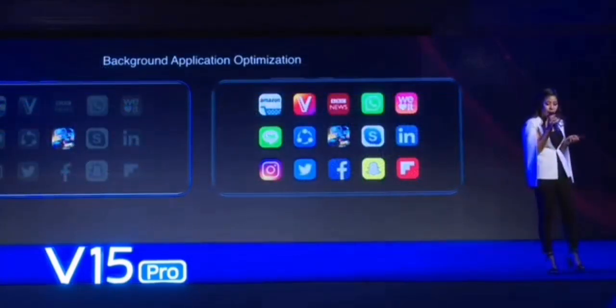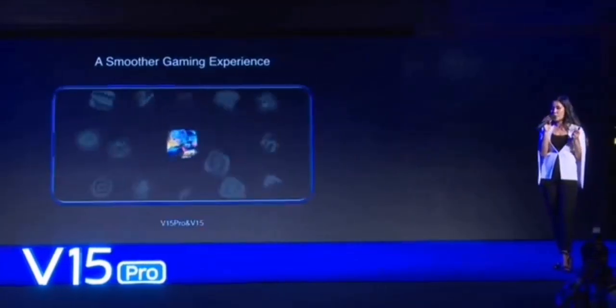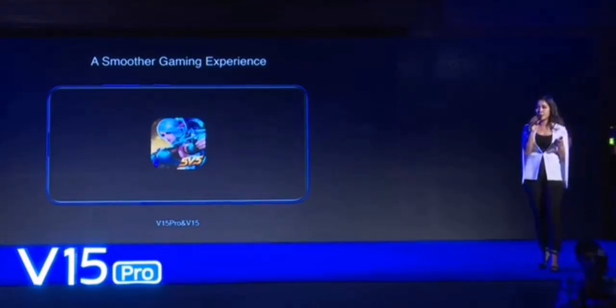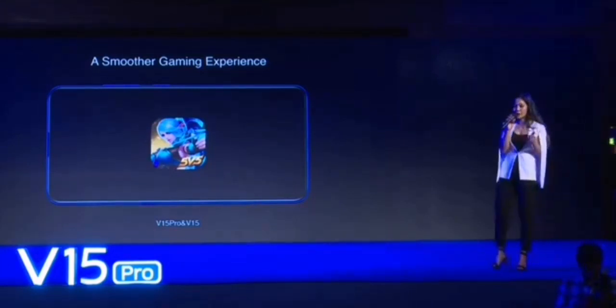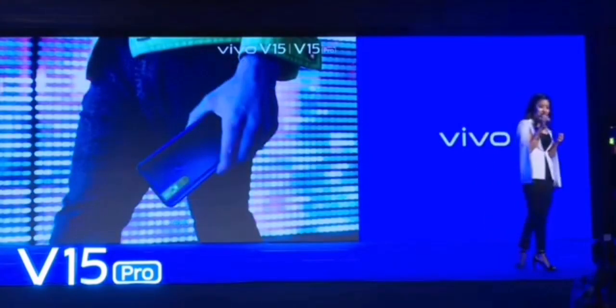And also while playing, background applications will be optimized because it will only give priority to the games you are currently playing, and other than that multiple apps or running apps will not be given so much priority, so that you can focus only on your game and have a gaming experience very smoothly. So let's take a small video to sum up this.